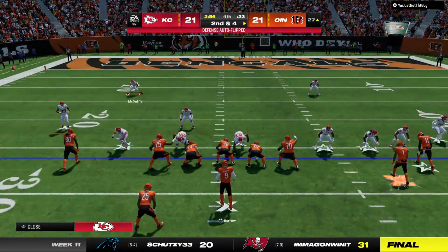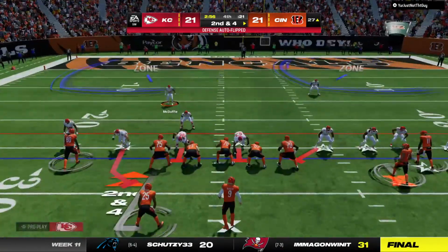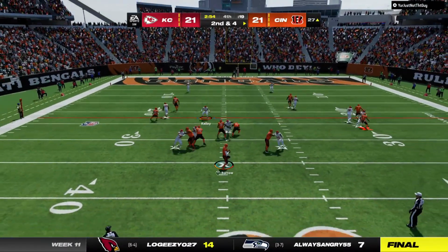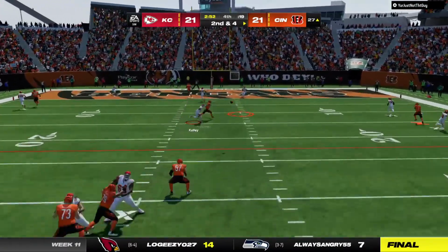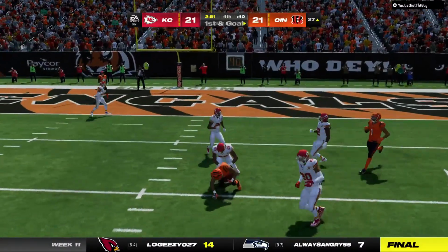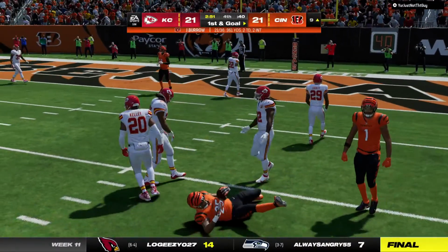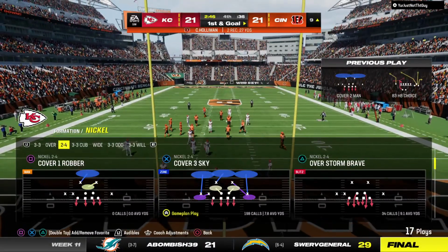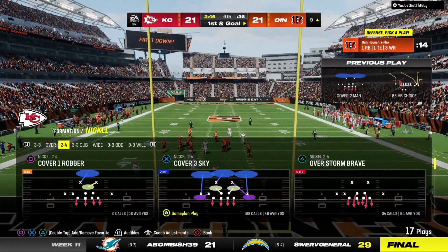On one, ready? Here now, second and 4. 11, Thomas. Here's Burrow setting up to throw it. Oh, what a heck of an effort there as he'll make the diving catch. And he gets it inside the 10 to the 9. 18 yards there, and it'll be a first and goal.